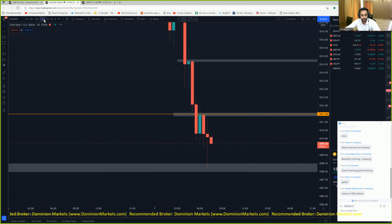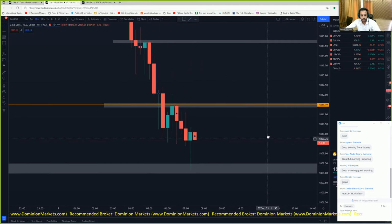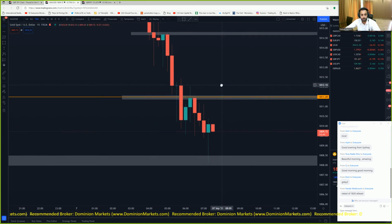The 30-minute candle has also closed. We've closed a weak bearish candle. Looking at the 15-minute, we did a full retracement, created a minor support. So we're probably going to wait over here to see if we do break above 1811 or 1812 for price to continue moving bullish.